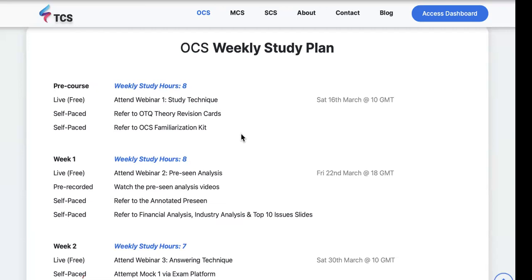So things are a bit slow, because the pre-seen is yet to be released. So within this week, it's just a matter of brushing up your knowledge about theoretical elements. Even if you have knowledge gaps, simply go through the OTQ revision cards to gain an understanding about what's covered within the syllabus, because we have developed a set of master classes, and by watching these master classes, you can really learn theory and get an in-depth understanding about each theoretical content. So until that point, simply revise your theoretical knowledge by referring to the OTQ revision cards.